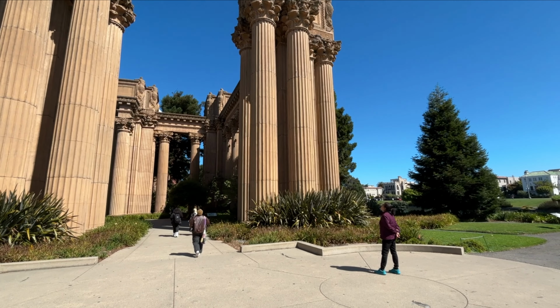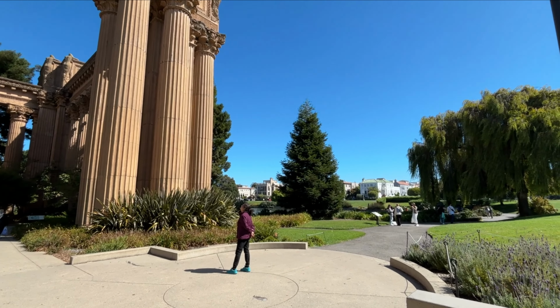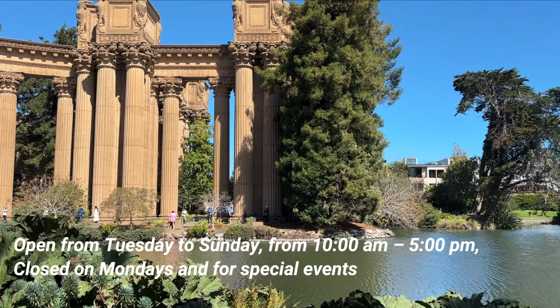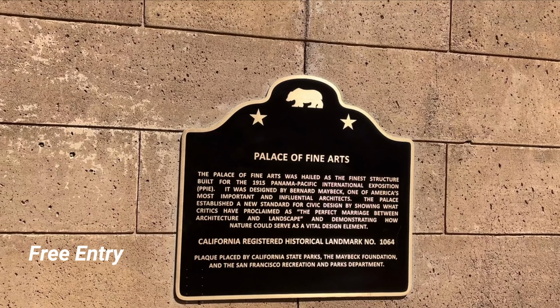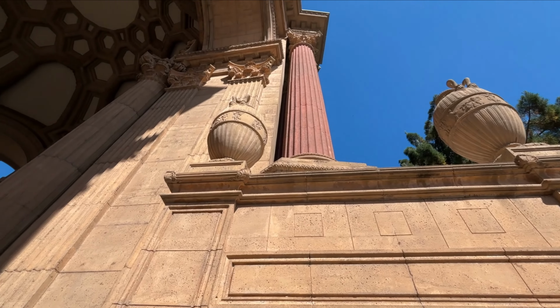The venue at Palace of Fine Arts is available for corporate events, private galas, trade shows, weddings, and other events in need of a large space. It is open from Tuesday to Sunday from 10 a.m. to 5 p.m. and is closed on Mondays and for special events. There are no entry fees for this place, and you can also grab tasty food and beverages at the newly opened Cafe Plus.